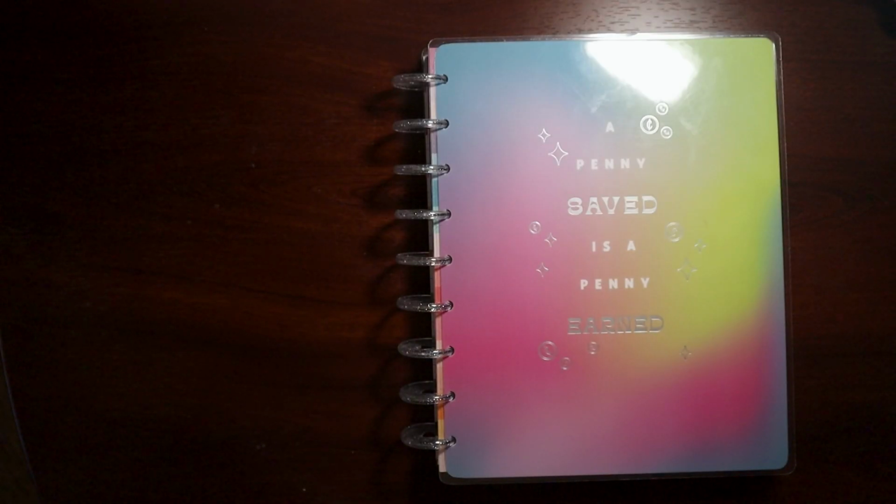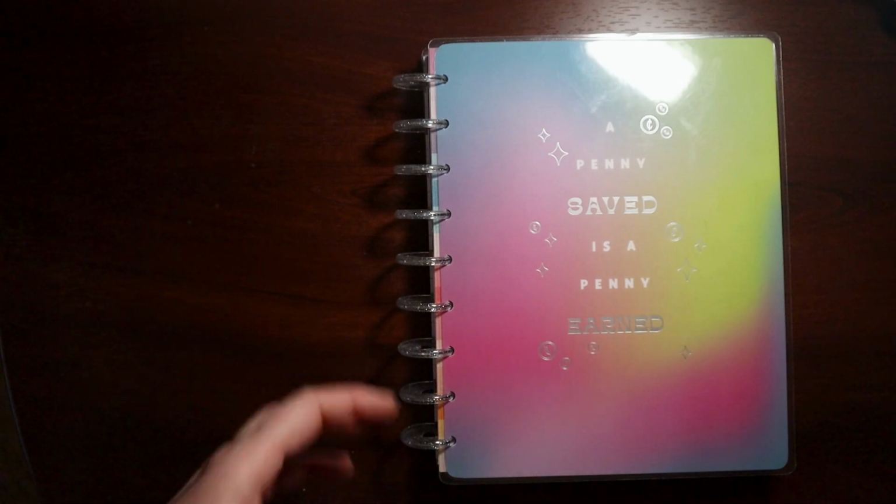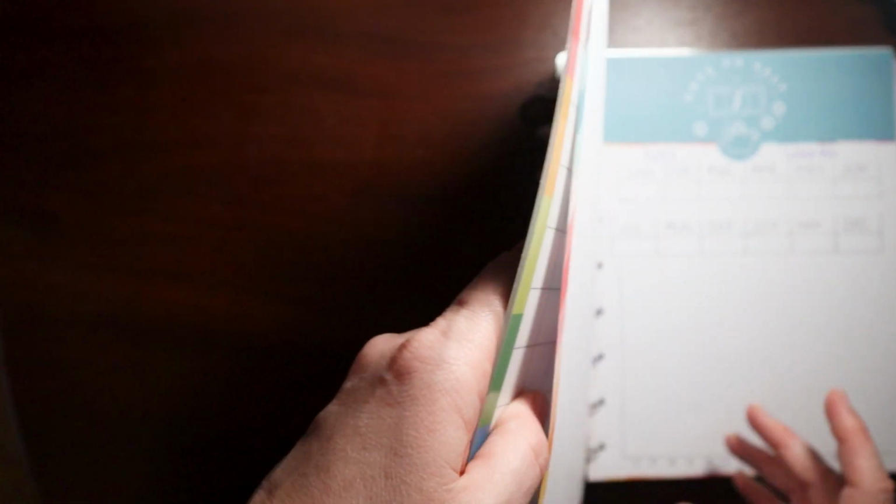I am constantly looking for the unicorn of a budget planner that is going to work for me. In 2023, I used the Erin Condren A5 budget book, but no matter how I tried, I was just not happy with it. This year, I decided to try the Happy Planner budget planner, and I've been adding a few things in to make it more me, or work more for me.